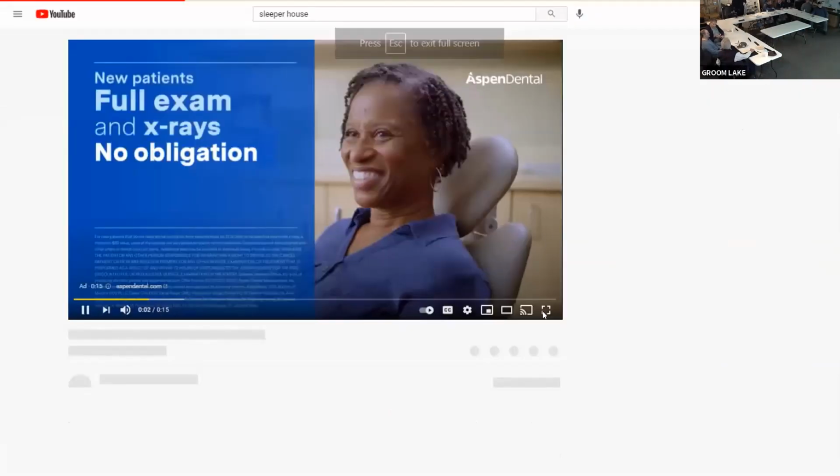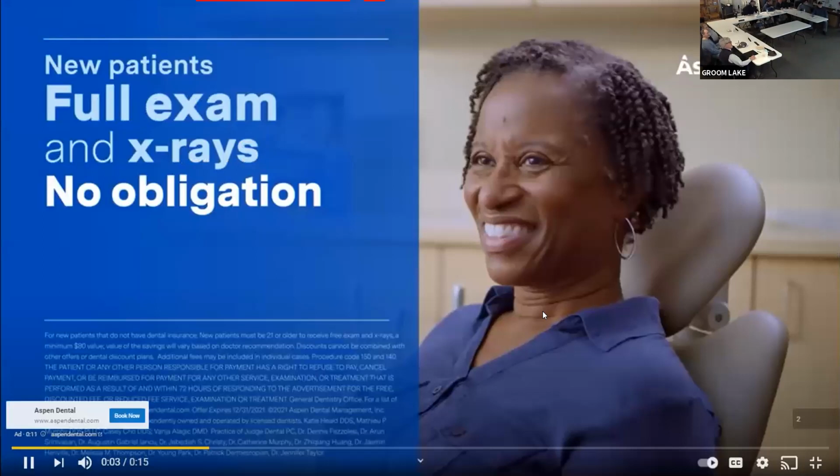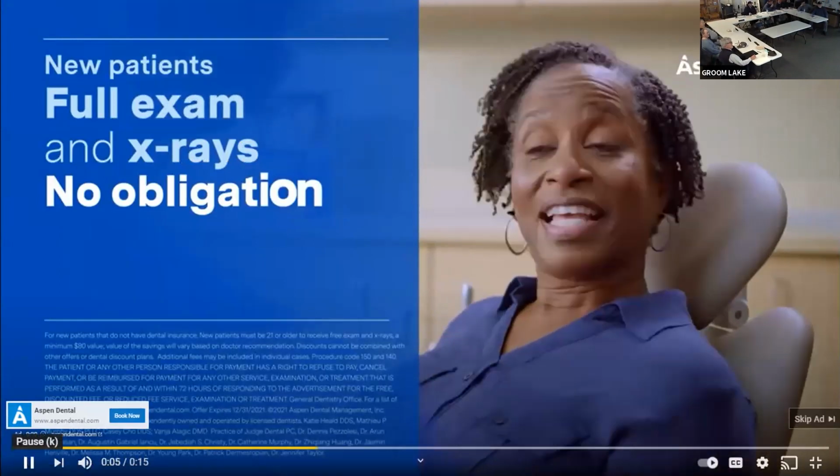After the ads. Smiles event where new patients get a fully examined set of X. Raised with no obligation, no insurance, no worries.